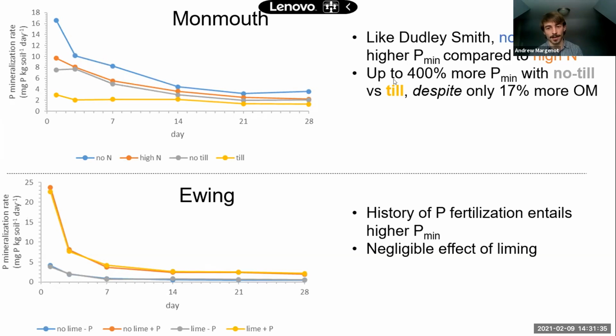Second point is that we have 4 times more phosphorus credit potential when we do no-till, but this doesn't scale with the increase in organic matter. So at this system, which has been 26 years of till versus no-till, there's 17% more organic matter with the no-till than the till, but we have 400% more P credit potential. So this again is showing that the P credit does not simply scale with how much carbon is being built up. Unlike the N credit, it's going to be a little bit different.